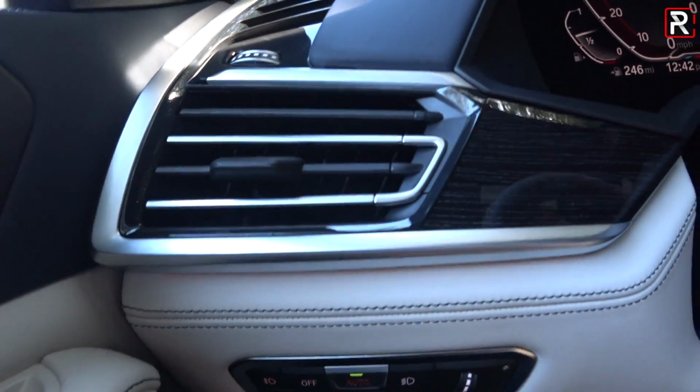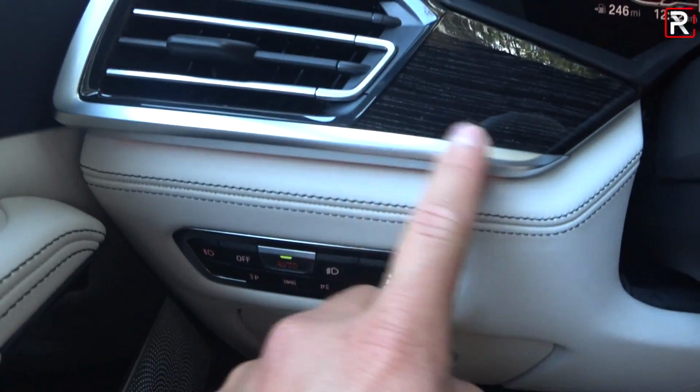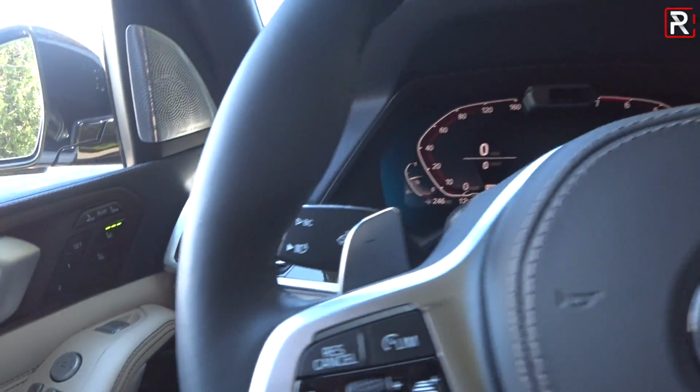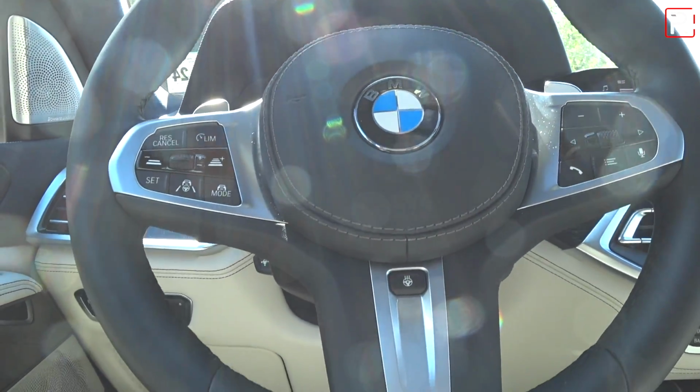You can see there's a few buttons over here for the headlight controls, your dimmer switches over there. There's some really beautiful real wood grain. And then my tester, of course, has a power tilt and telescoping steering wheel with a heated wheel function.